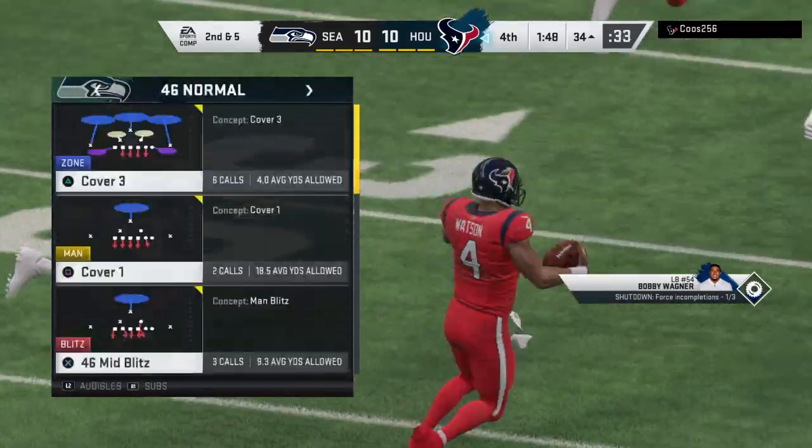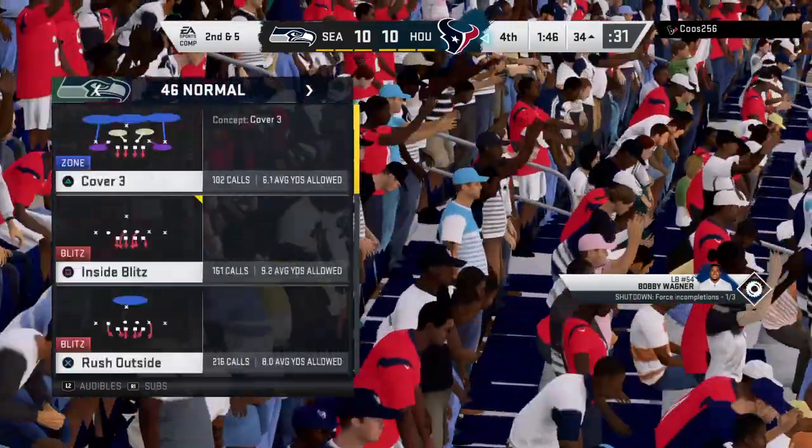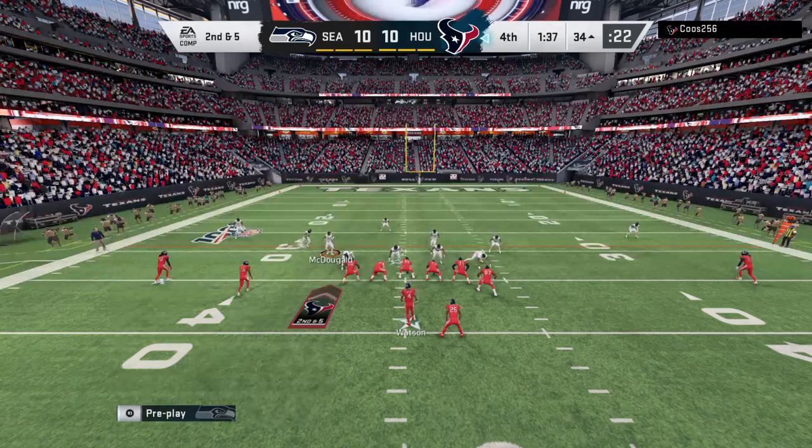He took a possible negative and turned it into positive yardage and slid down to avoid taking a big shot. Excellent job getting down and avoiding the big hit.